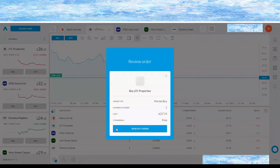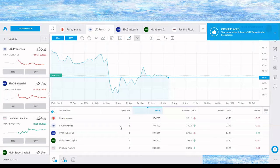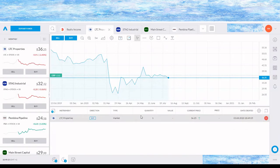So we click on review order. Then you can see there's the order and the commission is free. So send your buy order. Then you will see at the top, it actually shows you the buy order, and you will also see it here in your pending orders. Now, hopefully within the next minute or so, that will be going over to my main stocks to show that I've bought that share.